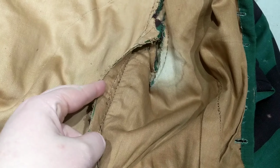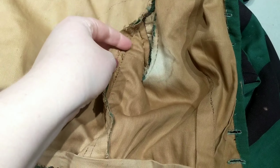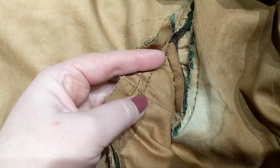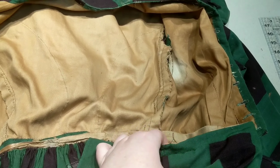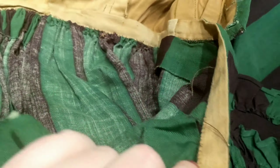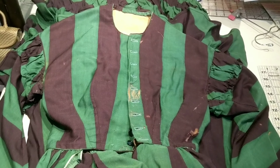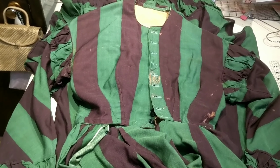You can see this side also has that really large seam allowance. Look, piecing even in the lining. Tiny little stitches attaching it to the waistband. And that's a view of my 1860s dress.